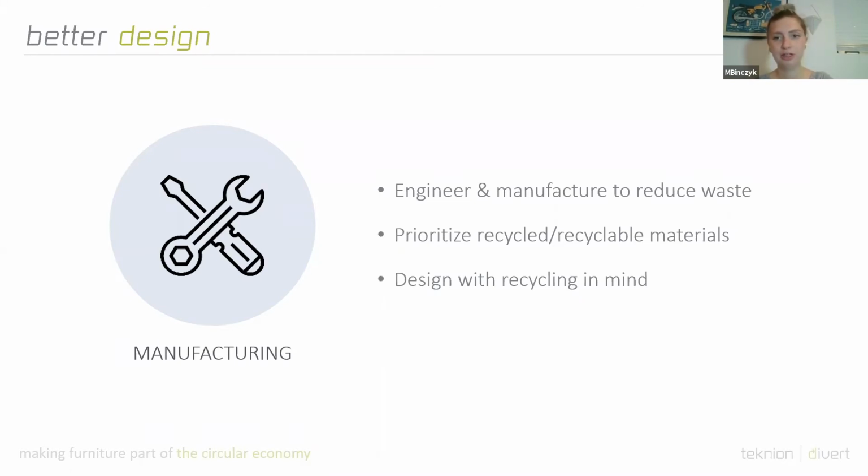So after every job, we reach out to our installers and ask them, if it was Technion furniture, what was hard to take apart? What materials did you struggle with? And they give us that feedback and we send it off to the design team. And also we do that with our recyclers. We ask them for feedback on a quarterly basis. What's really hard to recycle right now in the industry?